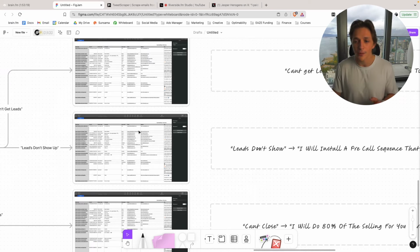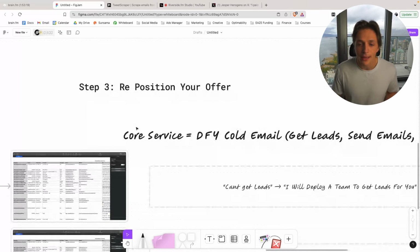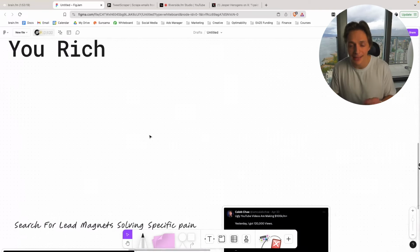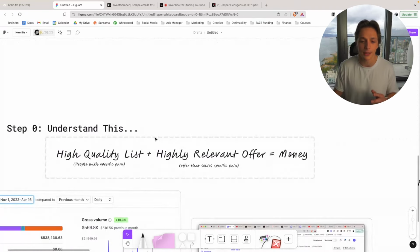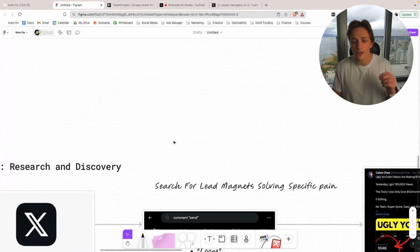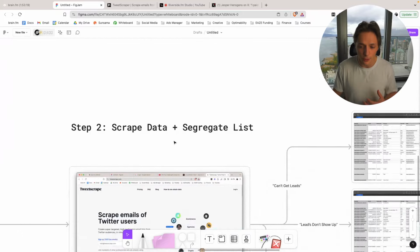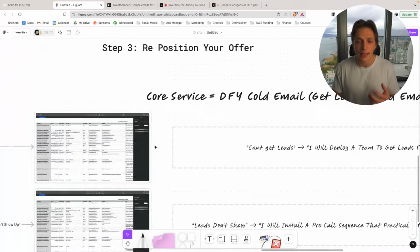So you want to create 3 to 10 different lists that are segregated into people that are struggling with specific problems. And then from there, the third thing you want to do is reposition your offer in order to solve their specific pain. Because remember when I came back to the beginning and I said they only need 2 things in order to make this work, which is a high quality list and highly relevant people. People that are dealing with a specific pain and an offer that solves a specific problem. And so what we want to do is morph whatever our core service is into repositioning it in a manner that solves the specific pain that is at the forefront of these people that we're reaching out to.